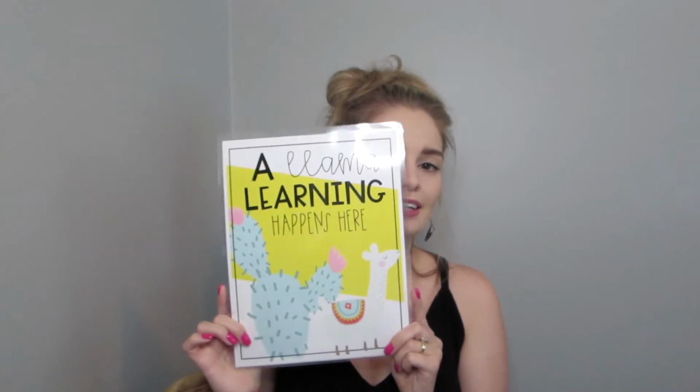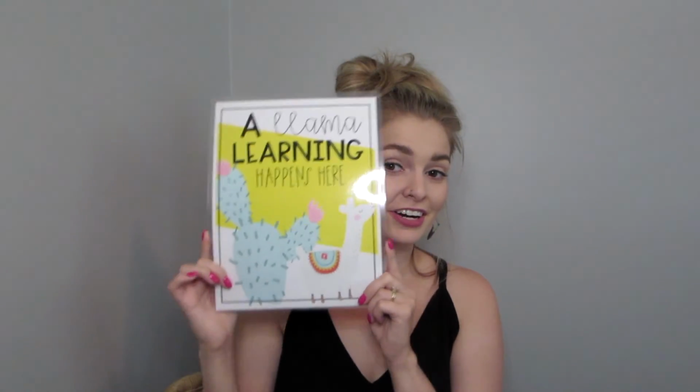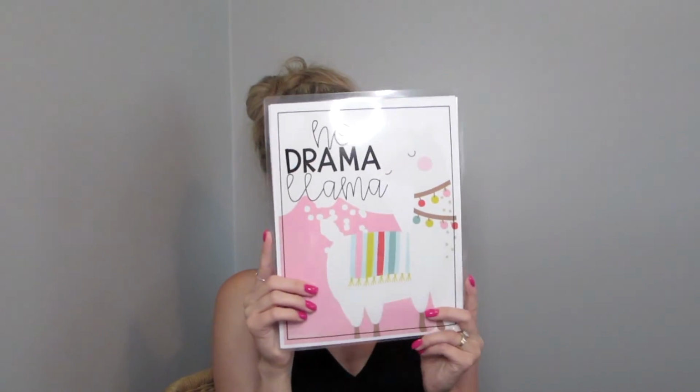I have a few posters like this. This one just says, llama just say happy birthday. So this will go on my birthday board. This one says, a llama learning happens here. So cute, am I right? And this one says, no drama llama, because I am all about the no drama llama. Just no drama, really. Not gonna happen.